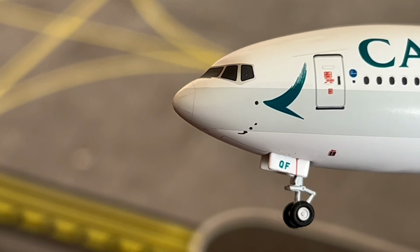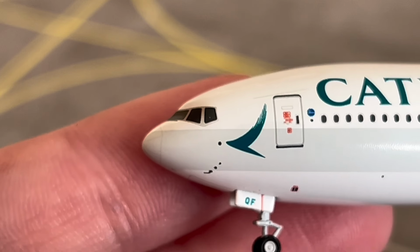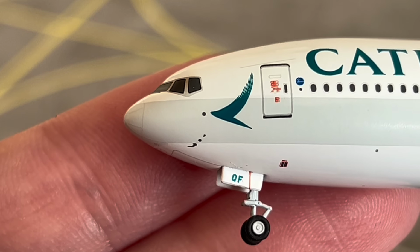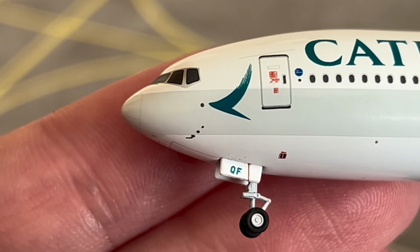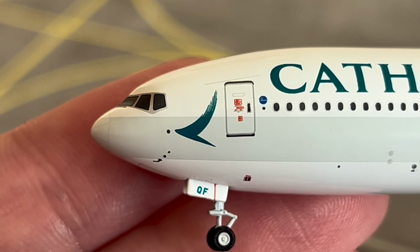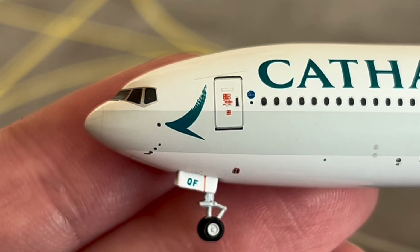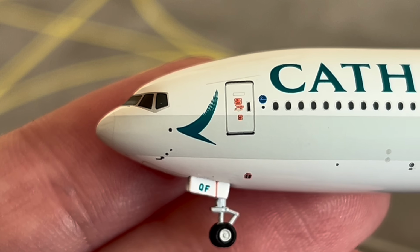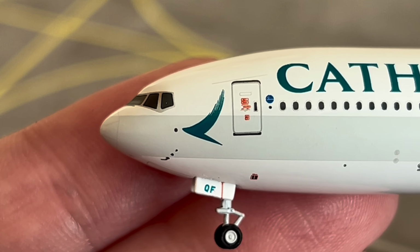Now the pitot tube is used to measure fluid flow velocity, while the angle of attack is used to offer a visual indication of the amount of lift the wings are generating at a given airspeed or angle of bank. Very nice indeed. Now this large icon here is the very famous icon called the brush wing logo. Now this was introduced in the early 1990s, and particularly it was introduced in November of 1994.